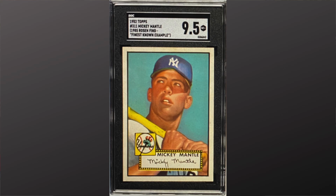All right, today we are talking about the iconic 1952 Topps Mickey Mantle card. Many, many believe this is the most important card in card history, at least post-war, definitely the most important post-war card that exists. And a very special one is at auction right now. It was originally acquired by Mr. Mint, Alan Rosen, and this goes back to the 80s.